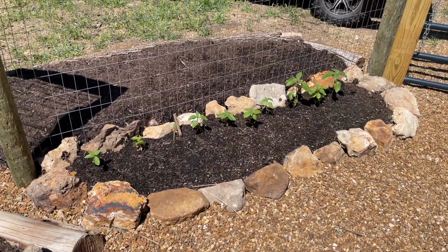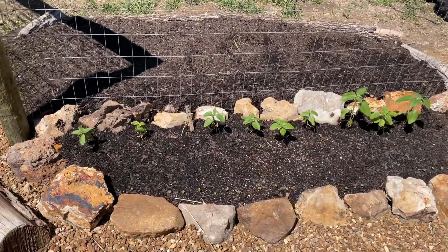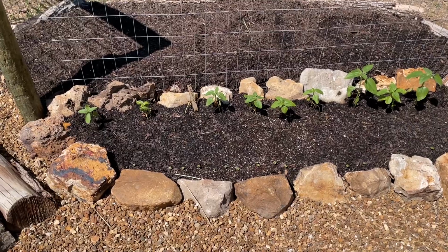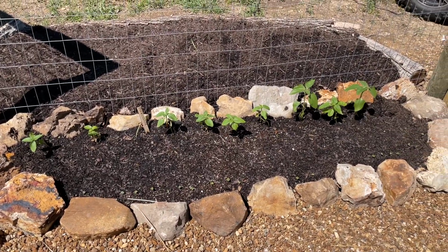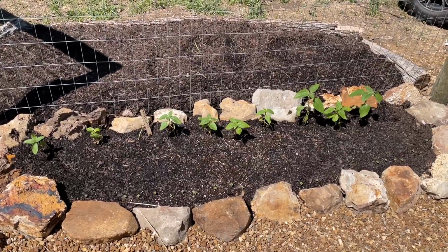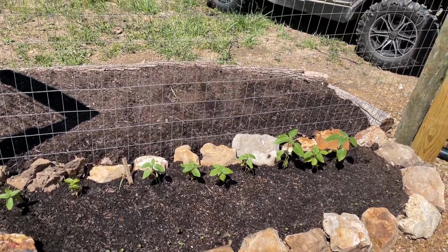Sunflowers, radishes, zinnias. Sunflowers on the back, zinnias in the middle, radishes in the front. These are French breakfast radish. My other radishes are a German giant radish.